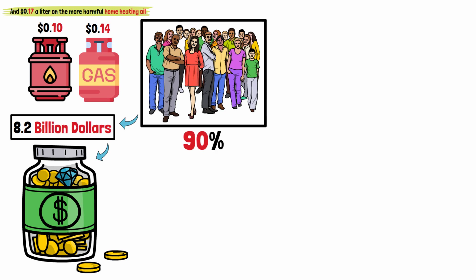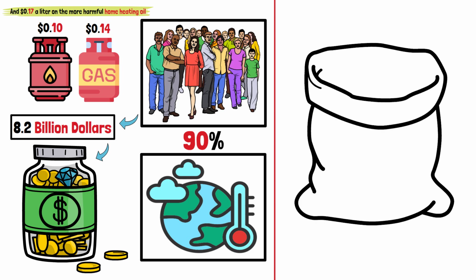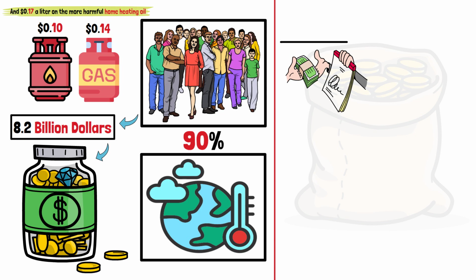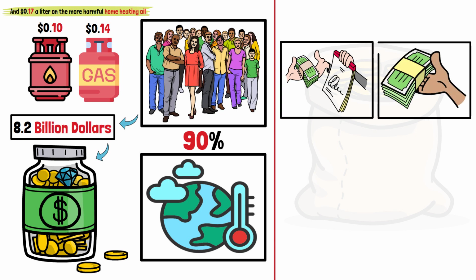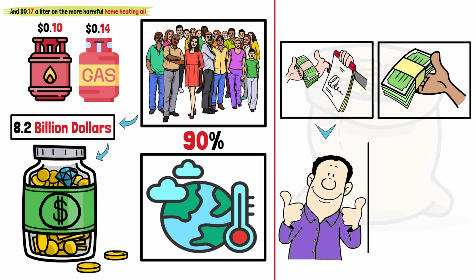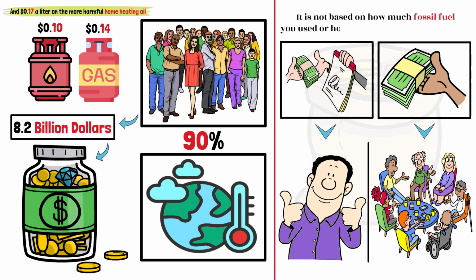Well, about 90% of that money is used to pay for the climate action incentive payment. It is a tax-free amount given out to help offset the cost of the federal carbon tax. So the government just takes the money only to give it back to you next year. I don't know about you, but that doesn't seem like a productive way to tackle climate change. The amount of money you might get depends on where you live and how many people you have in the family. It is not based on how much fossil fuel you used or how much you paid in carbon tax. So those who use less fuel and pay less tax still get the same rebate as someone who burns a lot of fuel, which is not that fair financially.